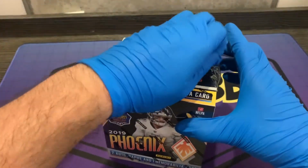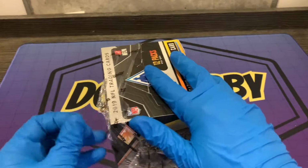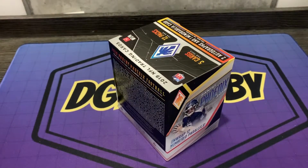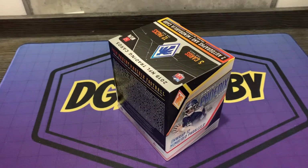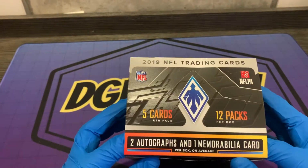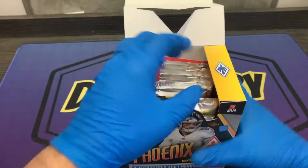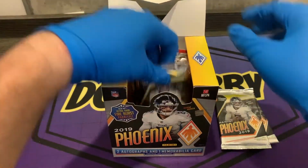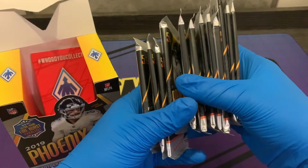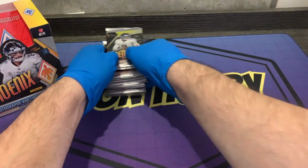All right. Phoenix. Not opened any of this. Does look nice. Alrighty. Five cards per pack, 12 packs per box, two autographs, one mem card, and a new ultra rare fireburst parallel. I might have to be corrected, as I don't know what is what in this box. All right. Oops, looks like six. All right. Let's get in this rip here.